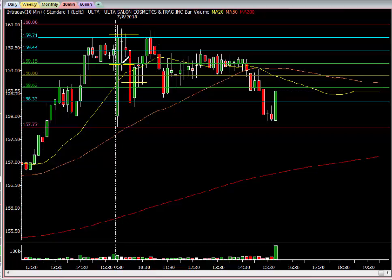So we sell at 159.15. We sell the last half at 158.72 down in here, because as the SPY's selling, this thing starts going. I'm thinking anywhere between these two fib levels, we're going to take the rest off, and we did. That was it. Look at that.